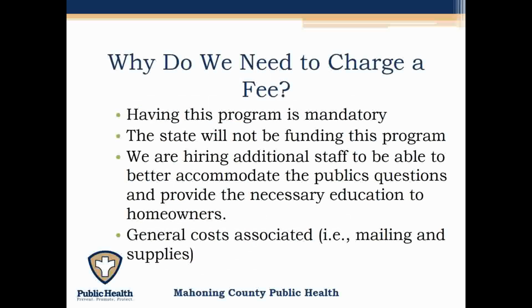So why do we need to charge a fee at all? This is another one of those frequently asked questions. It's because this program is, again, mandatory. The state and the legislature have made it clear we have to have this. The state will not be funding the program. They've also made that clear. We're not giving you money for it. Figure it out. And we have to have staff dedicated to this program. Yes, we have a lot of stuff going on here.